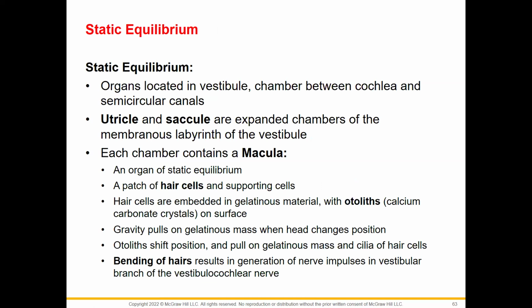Static equilibrium, the organs or receptors are located in the vestibule, which is the chamber between the cochlea and the semicircular canals. You have the utricle and the saccule that are expanded chambers of membranous labyrinth in the vestibule. Each chamber contains a macula. Macula is an organ of static equilibrium. It has a patch of hair cells and supporting cells.